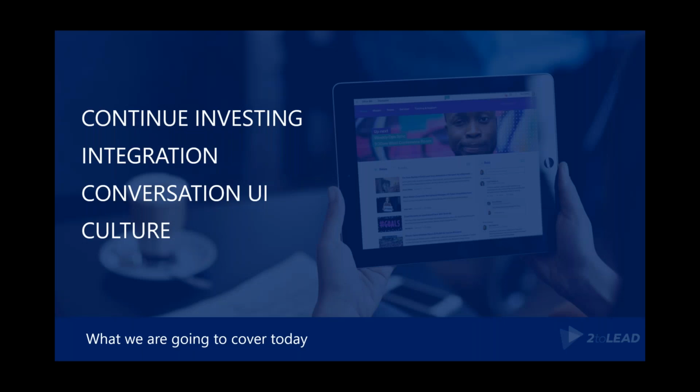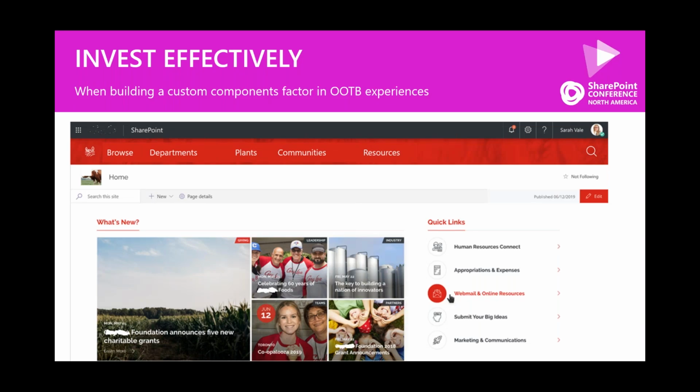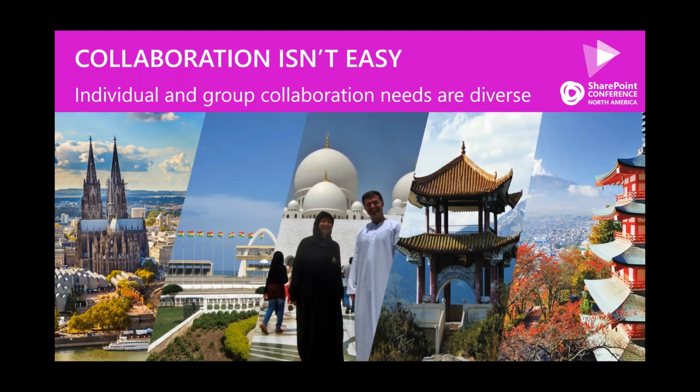We went through a lot. I know we've got a couple minutes remaining, but I just want to highlight, continue investing as much as possible. I think the key here is to invest effectively, right? Recognizing when out of the box functionality makes sense to take advantage of and when it makes sense to potentially override.